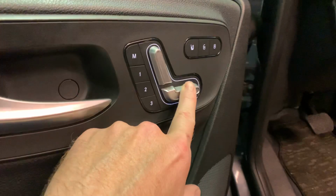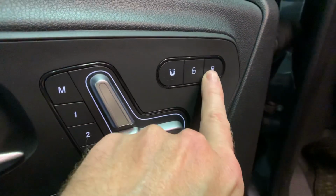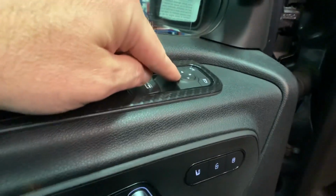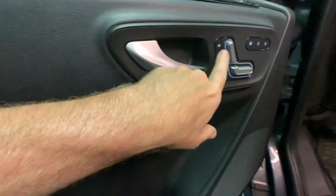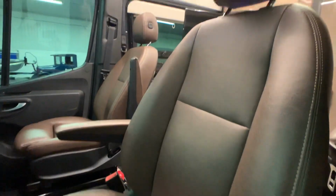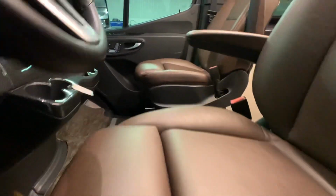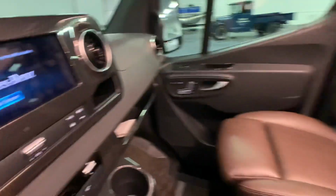Power heated seats. There's your heat button and lock and unlock button, and these are going to be your controls for your side mirrors. These are going to be your window controls, and you can have 3 settings for memory on your seats, and they're the ultra leather, and these are by Mercedes. Beautiful seats, again, excellent condition. Oh, the leather is going to be a brown leather with some off brown stitching right there.